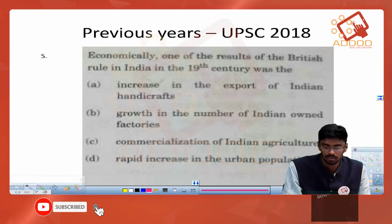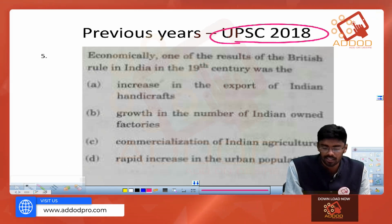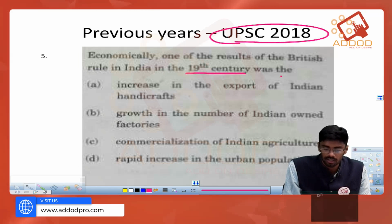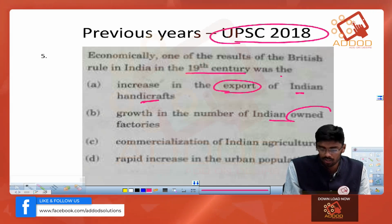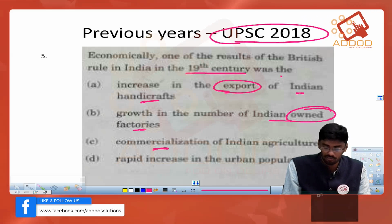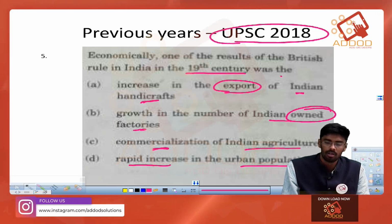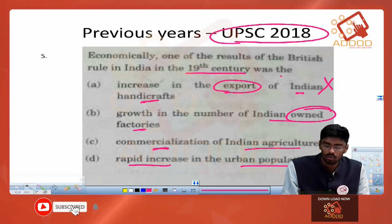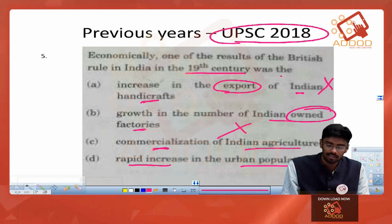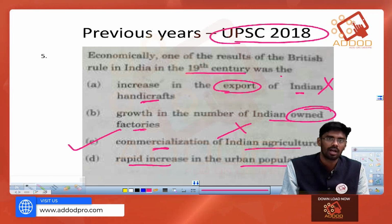For the previous year's question paper, we have taken a question from 2018. Economically, one of the results of British rule in India in the 19th century was: an increase in the export of Indian handicrafts, growth in the number of Indian-owned factories, commercialization of Indian agriculture, or rapid increase in urban population? We can easily deduce that there was no increase in exports in the long term. There was no high growth in the number of Indian-owned factories. There was in fact a decrease in the urban population. So the answer is C, commercialization of Indian agriculture. With this question, we have come to the end of this session.